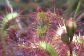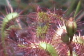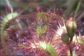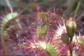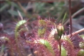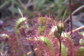Well, as we know out here, the insects are midges. You can actually see some in there where it's trapped them on the leaves, and it will then ingest or digest them, and it actually manages to live off the flies rather than off the soil.